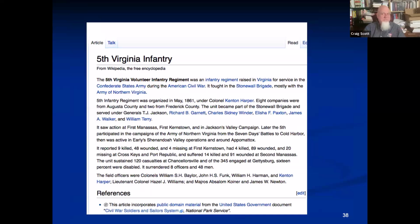The 5th Virginia Infantry also has a Wikipedia page. So I would look at the Wikipedia page and see what it has to say. I would specifically pay attention to the references because it may lead you to specific books about the infantry regiment.